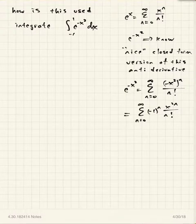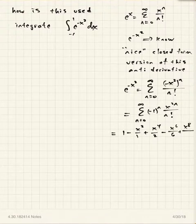So that series, term by term, and I wrote this down earlier, is going to be 1 minus, when n is 1, x squared over 1, plus, when n is 2, x to the 4th over 2, and then minus, when n is 3, x to the 6th over 3 factorial, which is 6, and so on. Let's do one more term there. Plus, when n is 4, it's going to be a positive term, x to the 8th over 4 factorial, which would be 24, and so on.